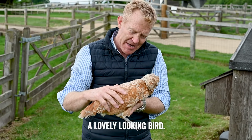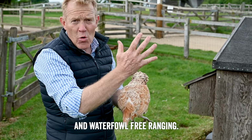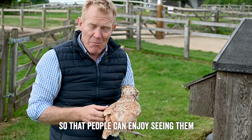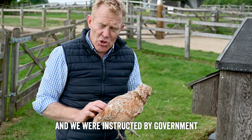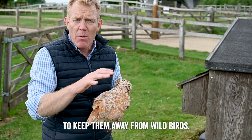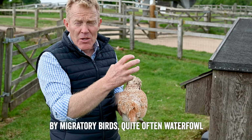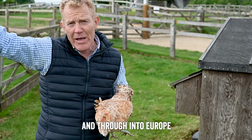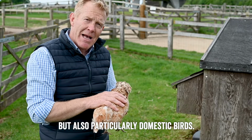A lovely looking bird. So we bought these last winter, and we love having our chickens and waterfowl free ranging, so they're out in the paddocks here at the Cotswold Farm Park so that people can enjoy seeing them walking around. But sadly, bird flu hit last December, and we were instructed by government to shut all our waterfowl and birds, all our poultry, up into sheds to keep them away from wild birds, because bird flu, or avian flu, is spread by migratory birds, quite often waterfowl, that come from the north down through England in the UK and through into Europe, and they carry bird flu with them and infect wild birds, but also particularly domestic birds.